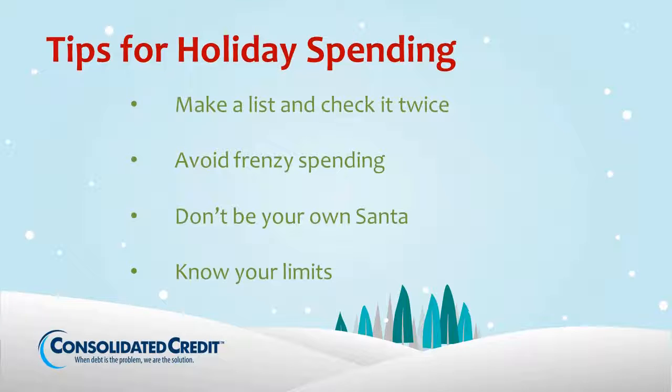Identity thieves love the holidays. Many busy consumers stop paying attention to their credit and personal information, leaving a big window for theft. You can guard against holiday identity theft by shredding receipts and catalogs, reviewing your statements closely, and checking your credit reports.